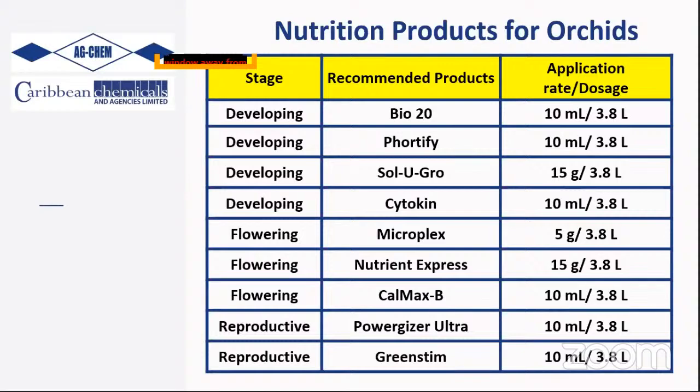At flowering, to ensure that you have good healthy flowers, Microplex is key, as well as Calmax B. Our Microplex is a mixture of essential micronutrients needed by the plant to help you get proper bud development, longer sprays, and on the back end, big beautiful flowers. The Calmax B is rich in calcium with boron, which assists with the floral morphology, so you get the proper shape that orchid blossoms should have.